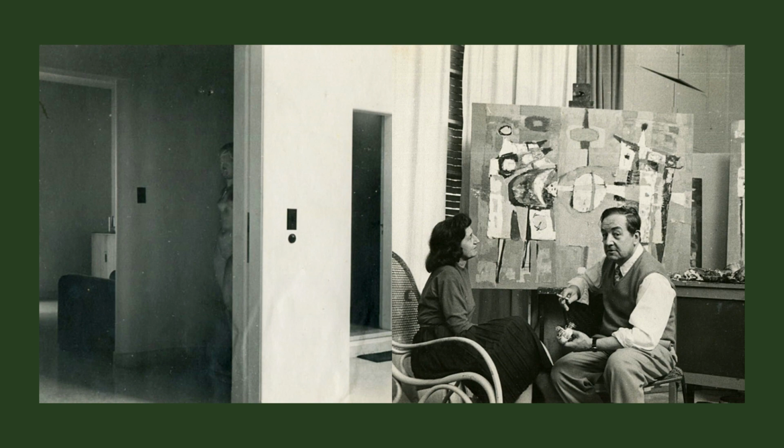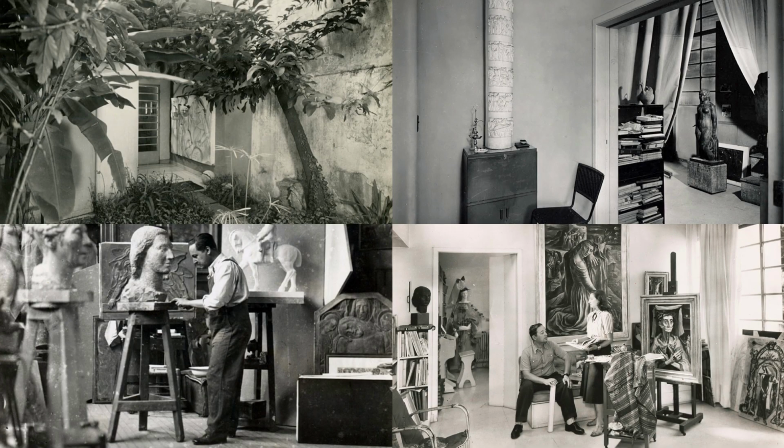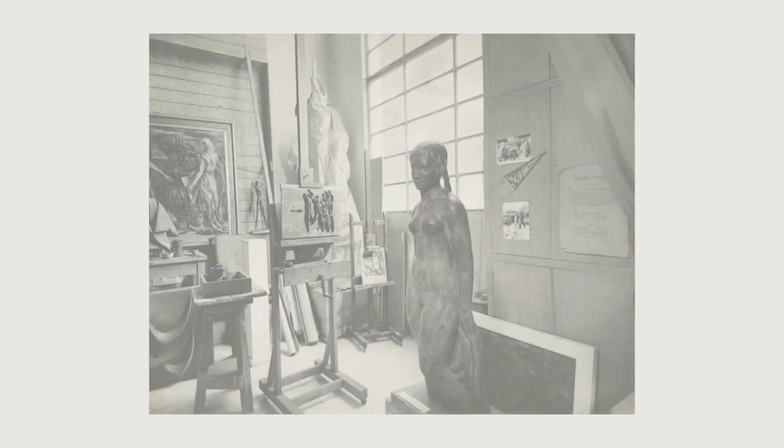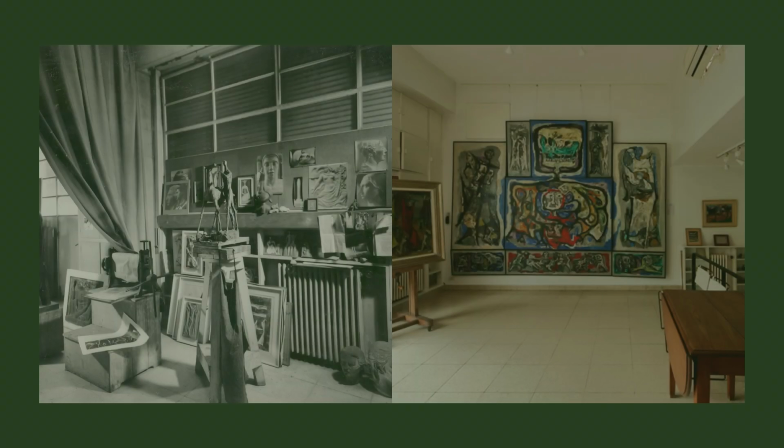Towards the rear on the ground floor, the private areas of the gallery, services, and the garden are situated. Following the same logic on the upper floor, the bedroom and a small terrace are accommodated.